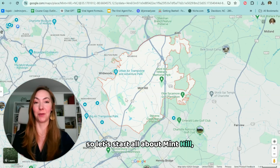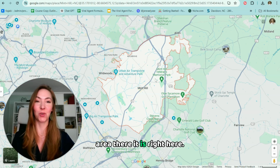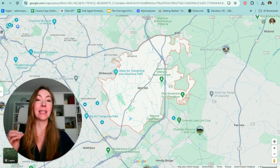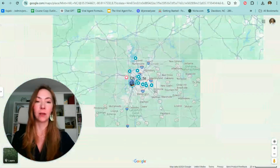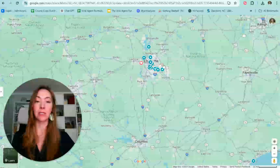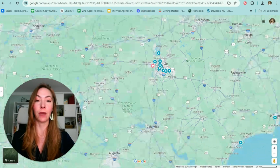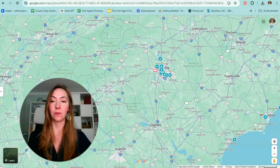All about Mint Hill. So if you're not familiar with the Mint Hill area, there it is right here. As usual, I'm going to start zoomed out so we can see exactly where it is and what it's all about. If I zoom out here, you'll notice Mint Hill sits to the southeast of Charlotte. It's still in the 485 Beltline. And if we come all the way out, you'll notice it's actually fairly close.